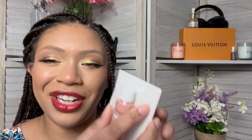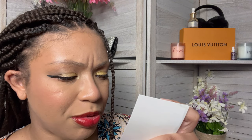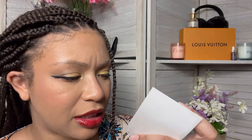The next item that I'm pulling out, it's so fun. It's like a little, I don't know why they did this. I guess so that if it explodes, it'll explode in here rather than all over your box. So this is the Kerastase? Is that how you say it? Chroma Absolute. What is this? What the hell is this?